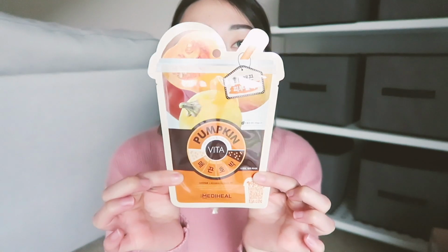This is from Mediheal. This is the Pumpkin Vita Aid Mask. And that's how it looks like. It says this pumpkin mask tightens loose pores, regulates sebum, as well as provides moisture to your complexion. It contains autumn squash, which lifts and smooths your skin.